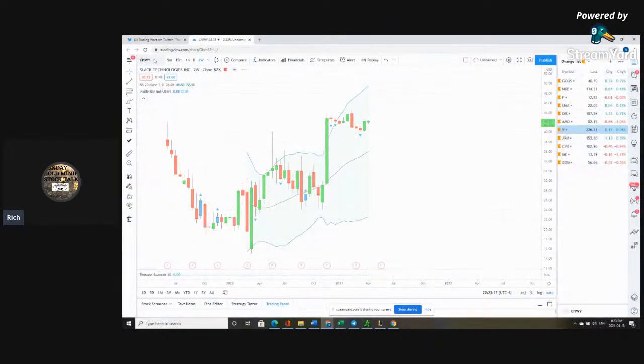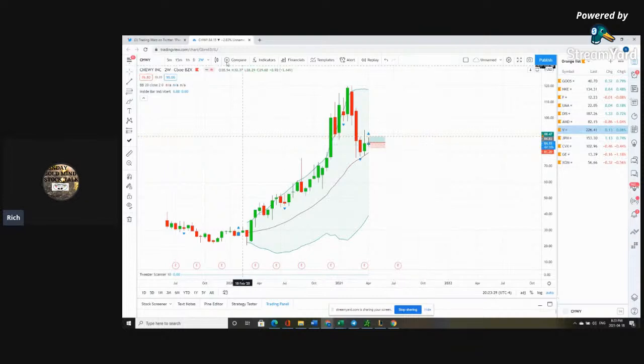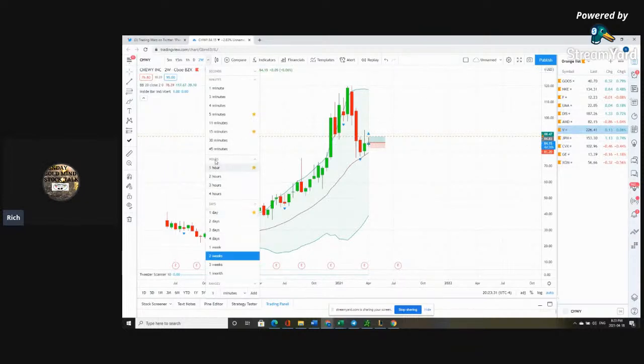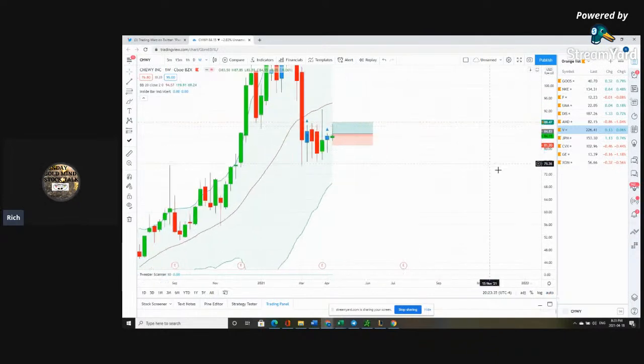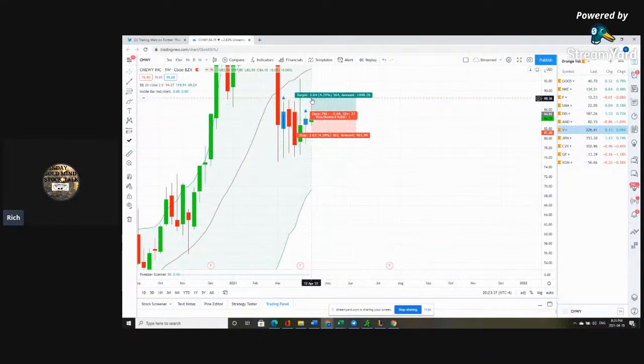And then Chewy was another trade that we took in the private room together, and we also got partial targets on Chewy, but the same situation happened again. We hit partials and we turned around. So we'll see. We need to see where we open tomorrow. Where we open tomorrow is going to really be key.